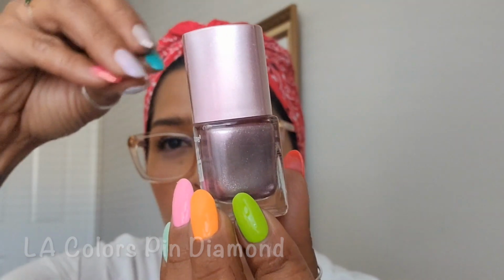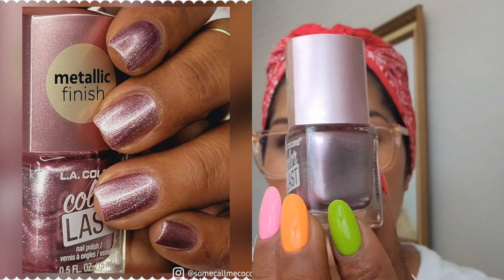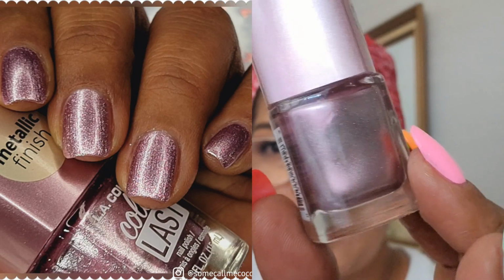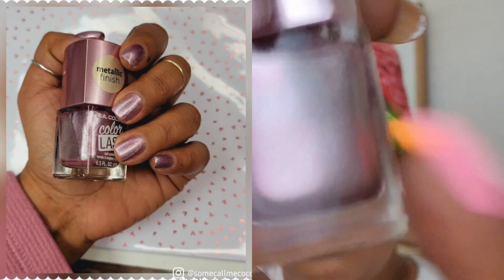And then a rose gold. Rose gold is also on trend. I have this one from LA Colors, which is called Pink Diamond. This is not quite, I think it's a little bit too deep maybe to be a rose gold, but you know, it's a pink metallic and it has silver shimmers.